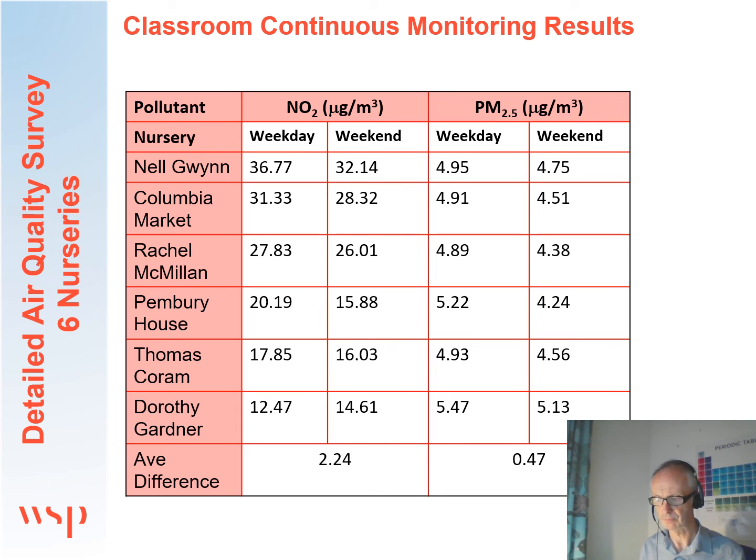So just to summarise, these are the results of the continuous monitoring from the classrooms, and these are the nurseries here on the left. The concentrations are for nitrogen dioxide and for PM2.5. The nitrogen dioxide concentrations for weekday samples for all the nurseries were very slightly higher than the weekend, with the exception of Dorothy Gardner. There was an anomalous result there. And the average difference between the weekday concentration and the weekend concentration was 2.24 micrograms for these 6 nurseries.